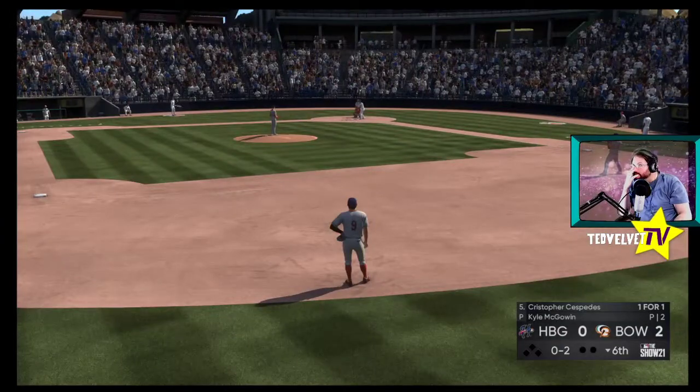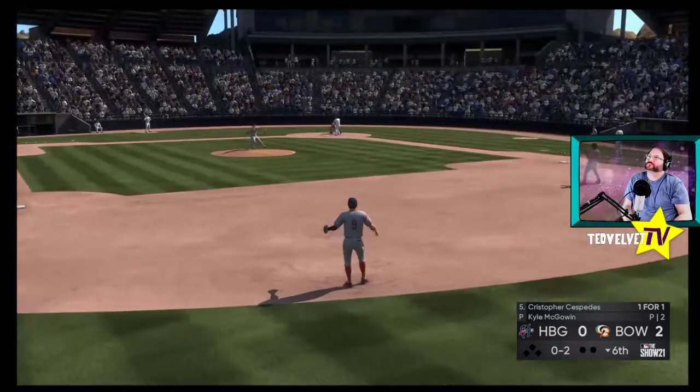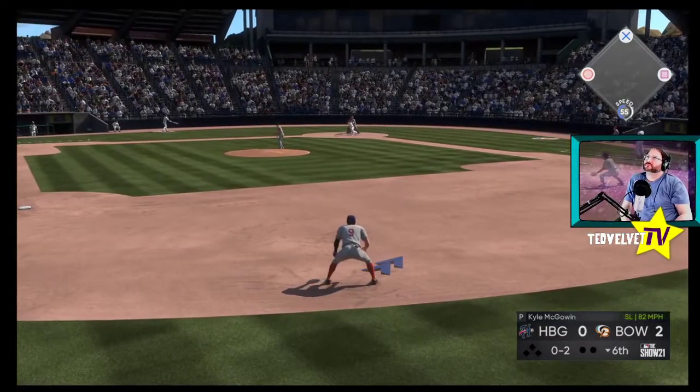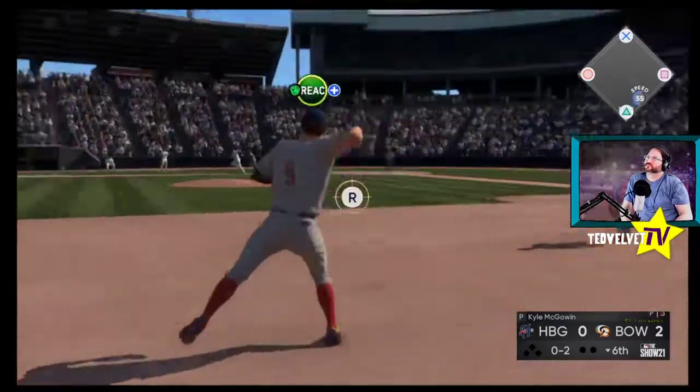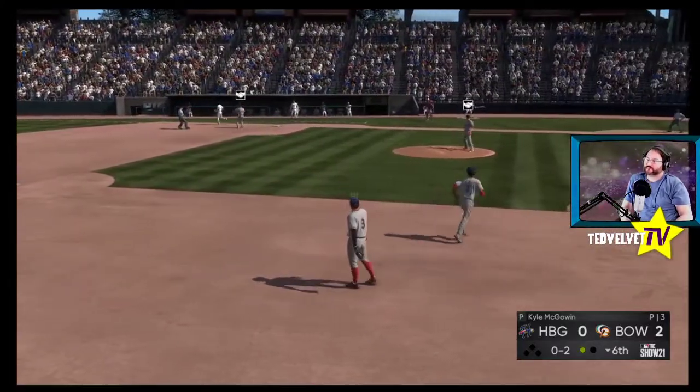So now to the plate, Christopher Cespedes. Last time up, he was hit by a pitch for the base on. The right field. Hit on the ground to short. And there's one down now.